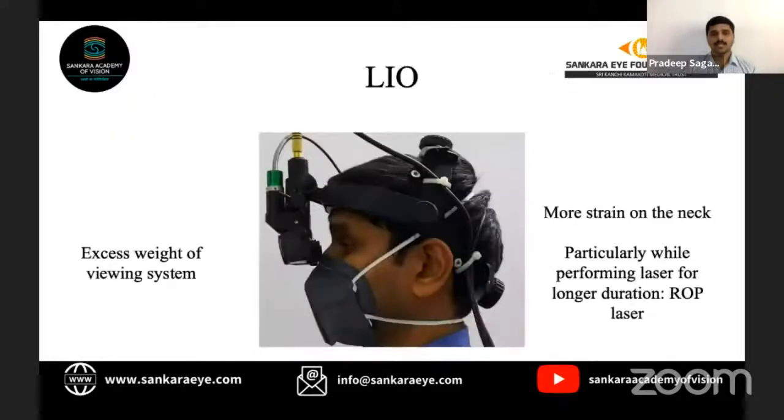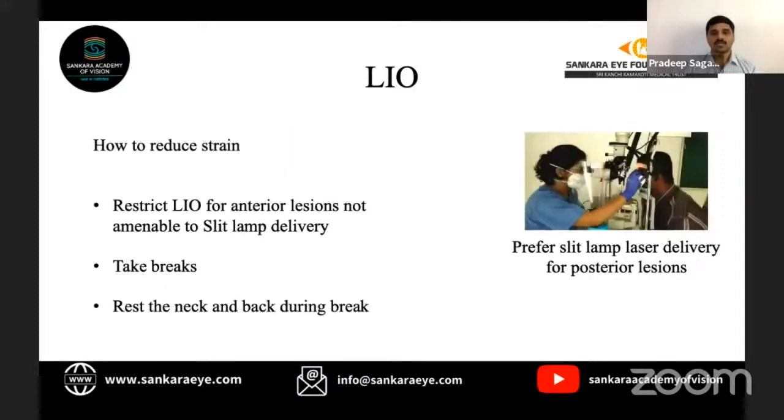When coming to laser indirect ophthalmoscopy, there are additional issues other than the indirect ophthalmoscope itself. The viewing system is definitely heavier when compared to an indirect ophthalmoscope. So there will be more strain on the neck muscles. And particularly while performing laser for a longer duration, like ROP laser, we have to flex our neck for a longer duration with a heavier viewing system in front. So it's really painful. So how to reduce strain?